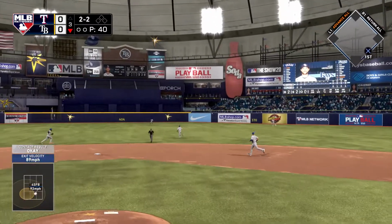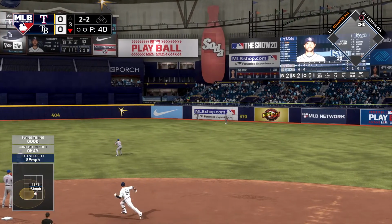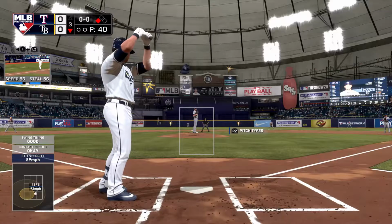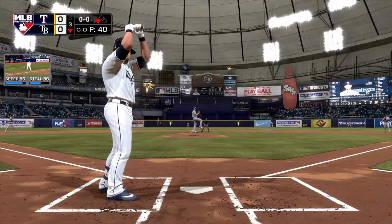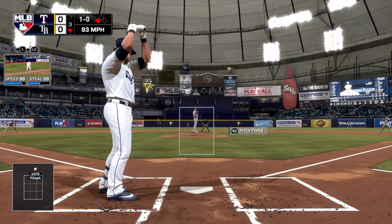Stung into the gap in right center for what should be extra bases. Legs churning. He's headed for second. Arms pumping. He's hustling for third. The relay, but he is in there with. Here now is Mike Zunino. As the first pitch here's a bit high, it's ball 1.